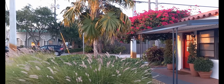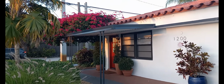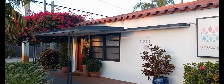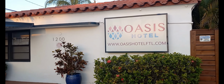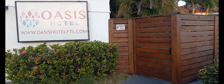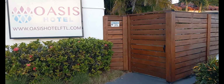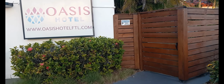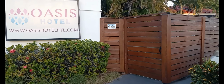We are staying here before our ship departs tomorrow, and so I wanted to give you a look at the hotel. So far we are liking it. It's very nice, and we'll take you in, show you the room, and there's basically a little oasis of a garden that we're going to take you to. So here we go.